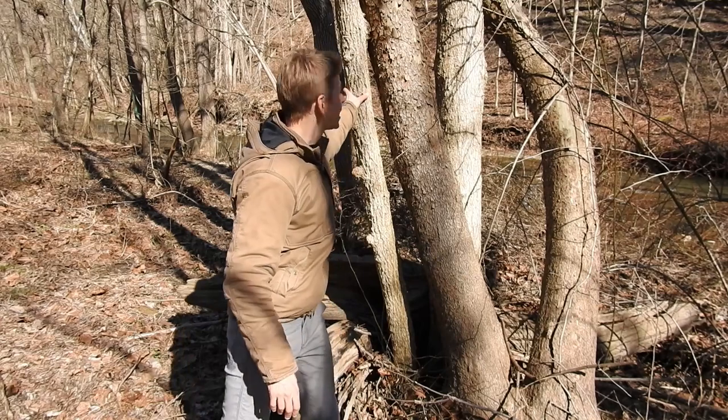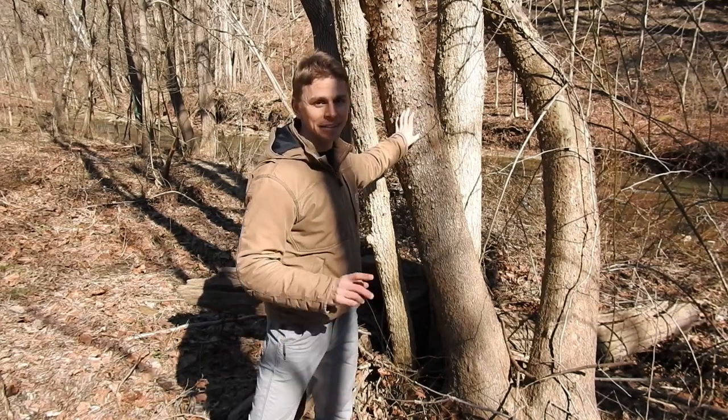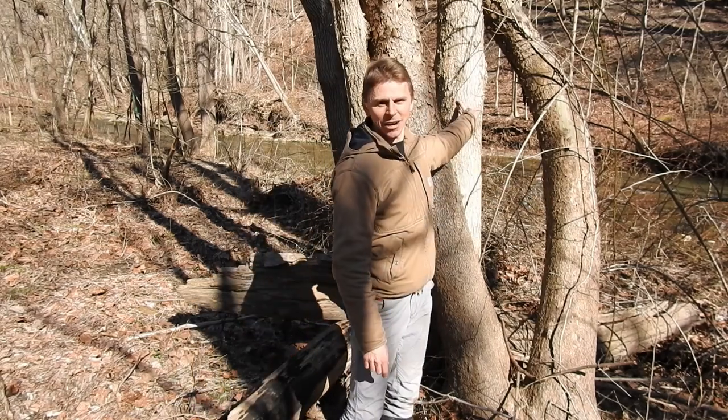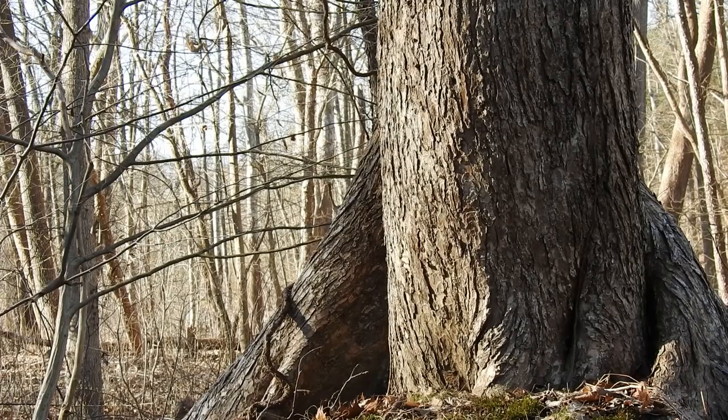This is an elm tree right here. It's actually kind of fused to this tree right here. This is not an American elm. I'll tell you about this species in a second. This is not an American elm, but this is an American elm right here. So there are two straddling that other species. And morels seem to grow in association with American elm trees. Many people have a lot of luck finding morels in association with elm trees.